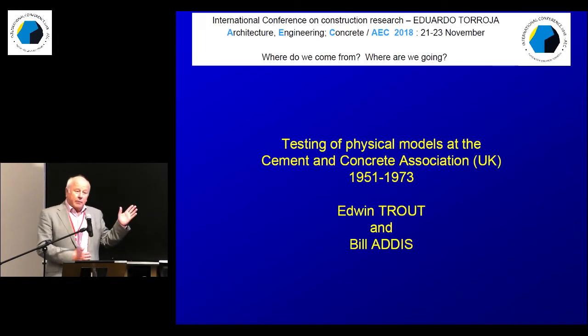It's also very much a privilege to give this talk here in the Instituto Eduardo Torroja, because Torroja was one of the great engineers, full stop, but he was also one of the great users of models, as you will read next year. In Britain and in many other countries, there were similar research and testing establishments, and these few slides just give you a bit of our history.